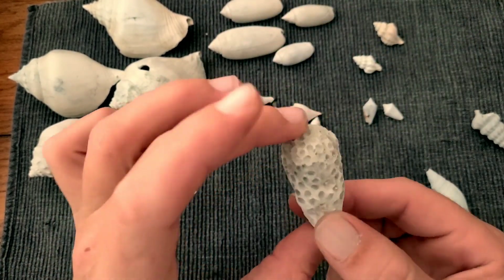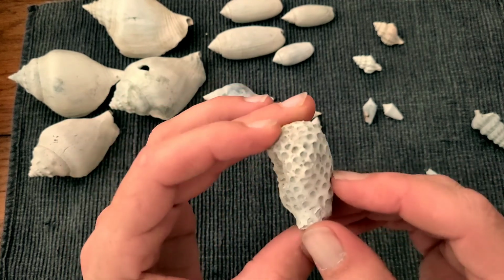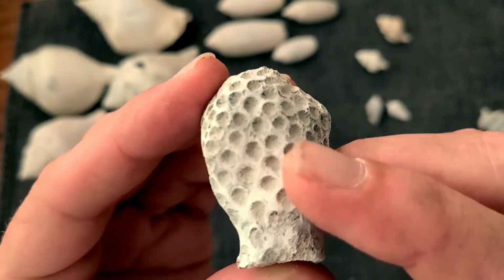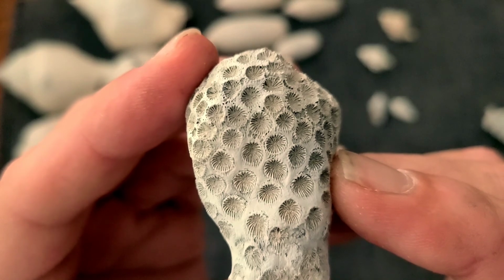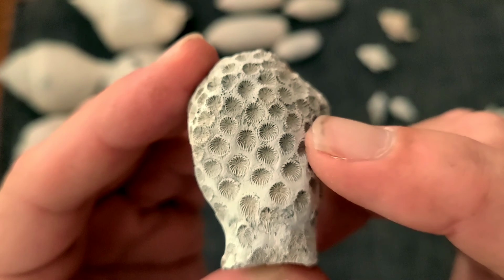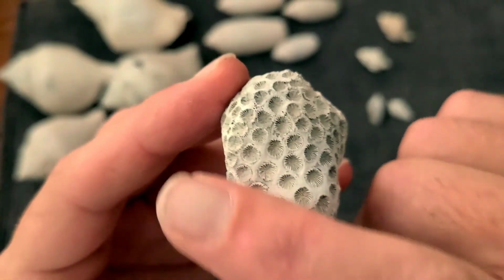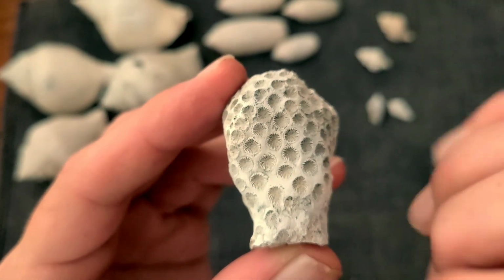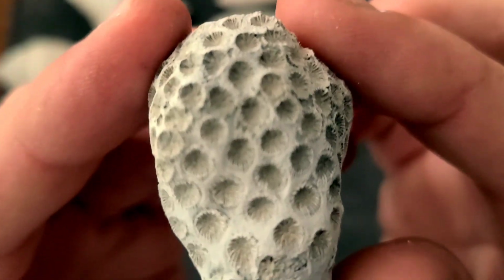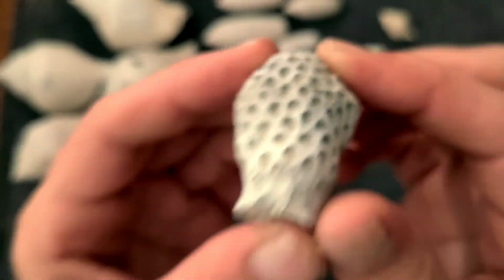Really cool piece of coral here. And for those of you who don't know, this is the skeleton of coral, but each one of, see if I can actually get this to zoom in good. Each one of these little polyp spots that you see would have been individual corals that lived together in a community. So this would have been covered in another skin, and the little animals would have actually lived inside of each one of these little holes here. So that's a pretty cool find right there.